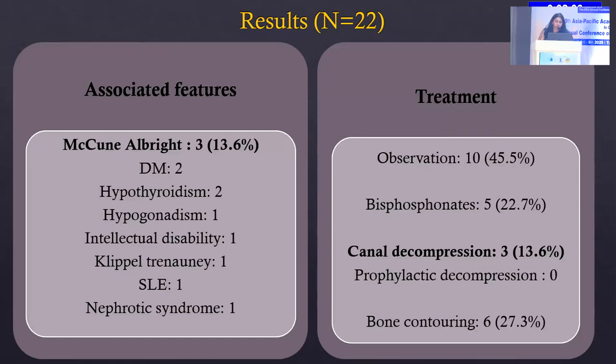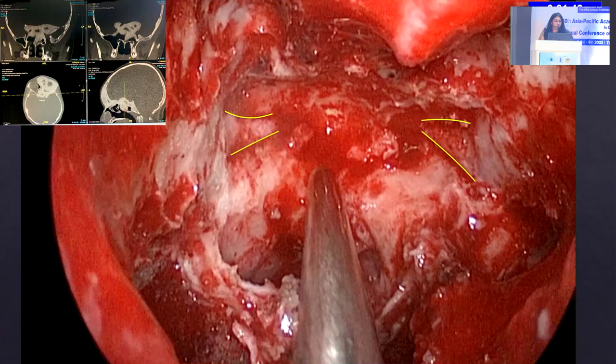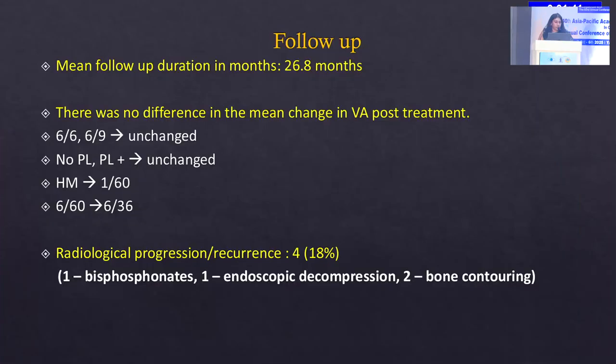In our cohort, observation was done in 10, bisphosphonates were administered in 5, canal decompression was done in 3 patients for 4 eyes with the poor vision. Prophylactic decompression was done in none, as is advised, and bone contouring for cosmesis was done in 6 patients. This was one of the patients with bilateral optic nerve atrophy who underwent endoscopic expanded 3D navigation guided canal decompression, and one of her eyes actually improved.